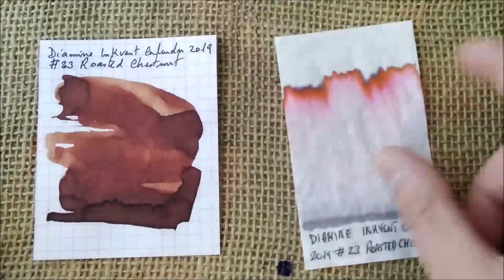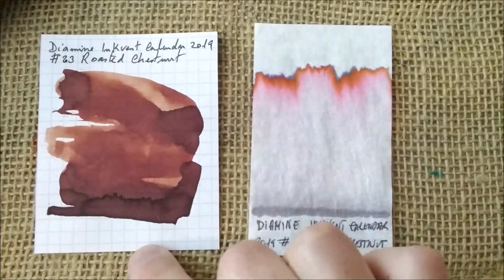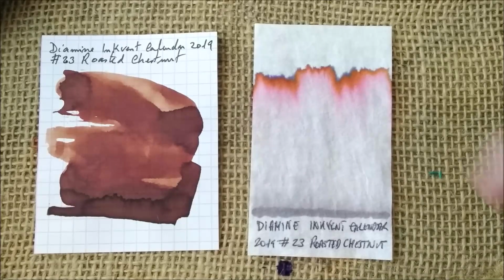And now let's see the chromatography of this ink. Sorry, I'm constantly saying, I think in old videos that I made, I said pen instead of ink.